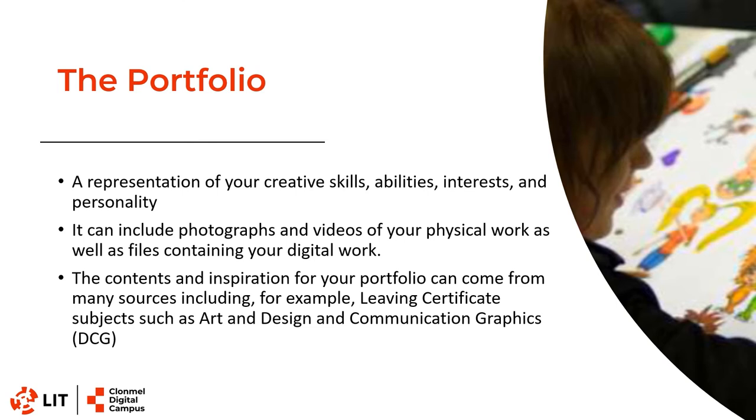The contents and inspiration from your portfolio can come from many sources, including, for example, Leaving Cert subjects such as art, DCG, or music, and it can consist of projects which you have already completed in secondary school or in a college of further education, or work you have completed in your own time outside of school. We'd like to see it all.